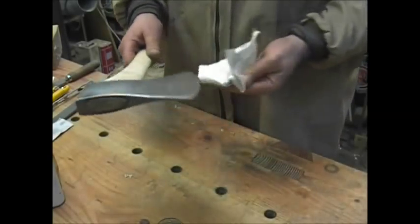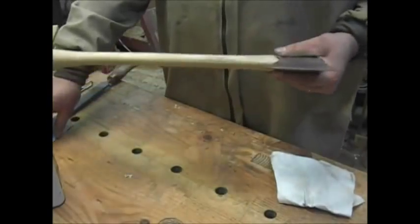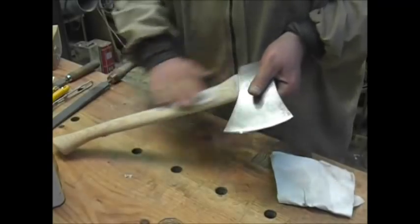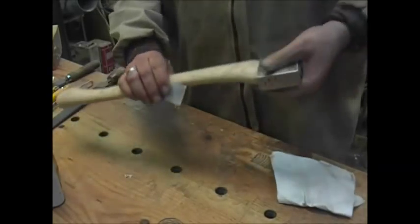that power hone, got a little stuff on my hands here. Got the handle kind of dirty again. I'm just going to give it a quick rough up with some sandpaper. I'm only sanding it to 120 grit.